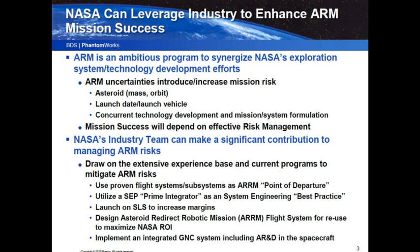So my message here is that I think a broader community involvement in this mission, both industry, academia, and NASA, will really go a long way towards minimizing that risk. There's an extensive amount of experience in industry from our current production programs on the commercial side as well as the existing NASA programs that can be used to mitigate risks.